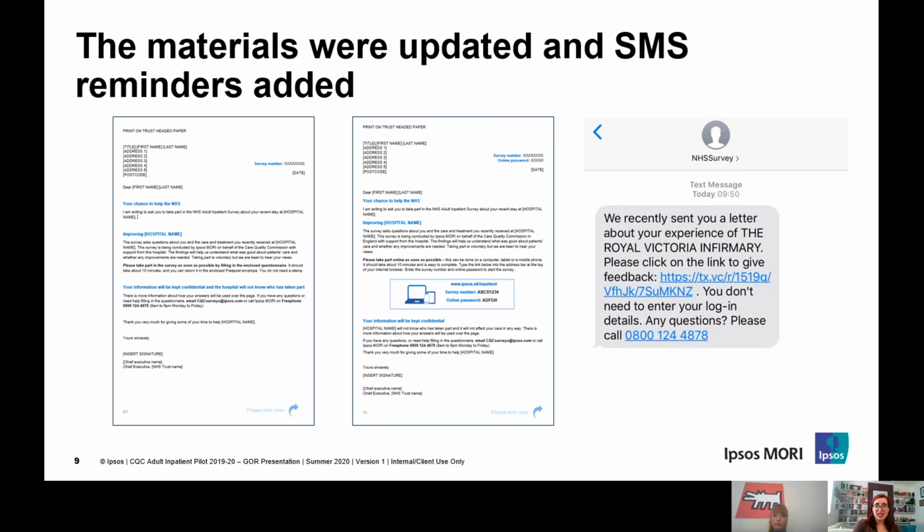So to do that, we updated the materials. So you can see the invitation letter for the control group and the experiment group here. And for the experiment group, we made sure to put the login details front and center with a nice big box around them, so they were very clear and visible.